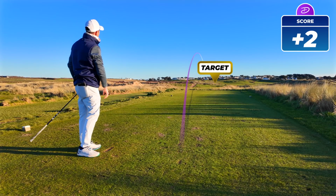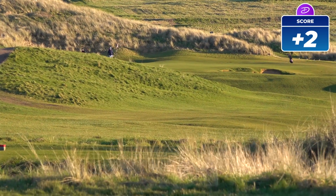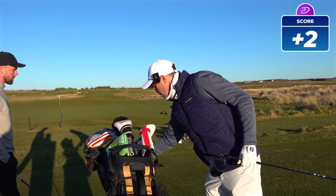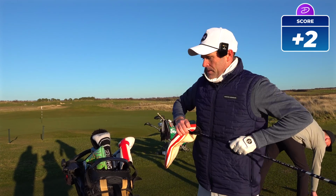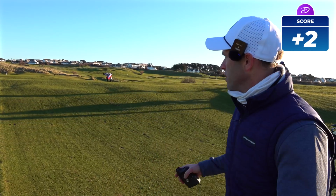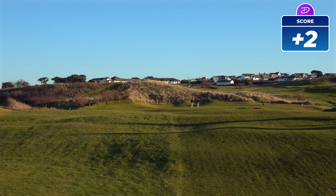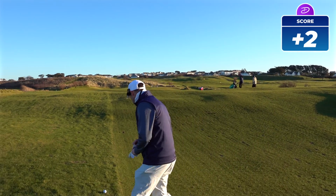Keep cutting. Keep cutting. Hoping that's got over all the rubbishy bits, you know. It's the right line, isn't it? So new green here we've got, and the danger we've got with this pin is that pin is tucked in back left hand corner. You go long here, it's kind of dead really.